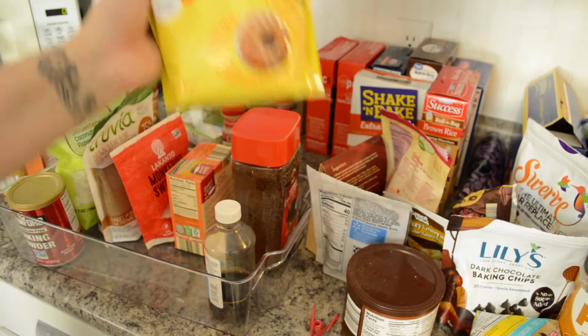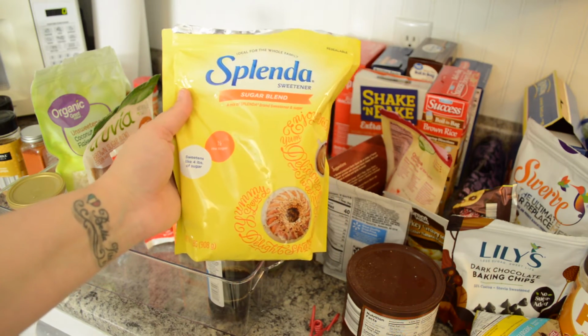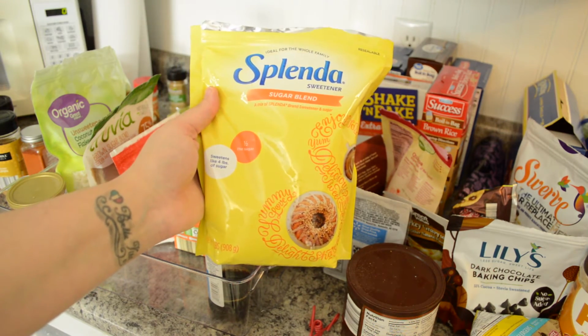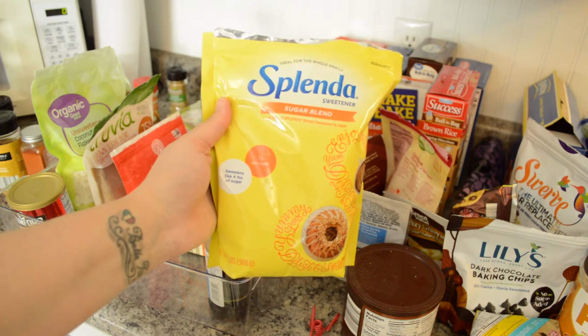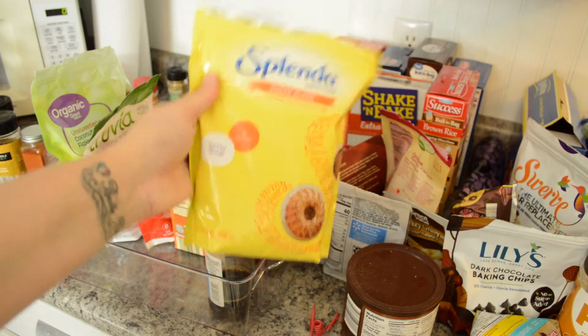This I use for baking, so I just used it in my banana muffins. There's another video where I make those in meal prep, so I can link that above. But I just used it this morning for those banana muffins. And this bag is really full, and I know it's not expired.